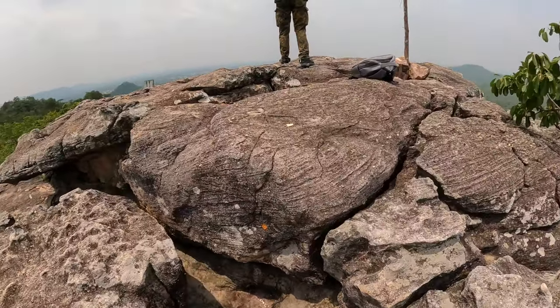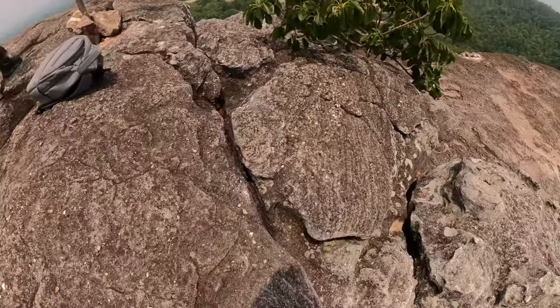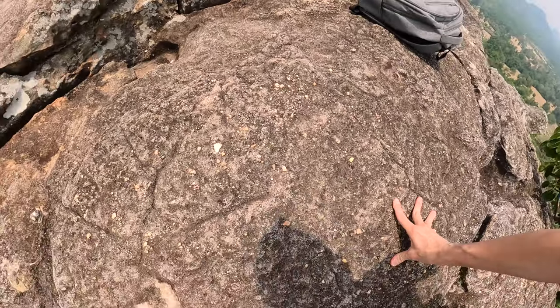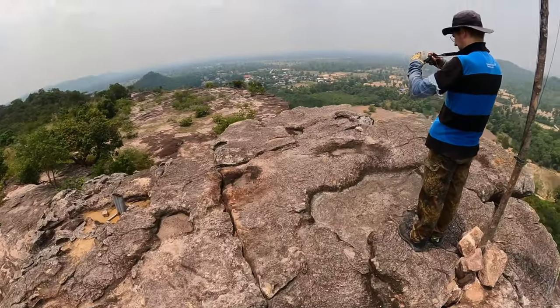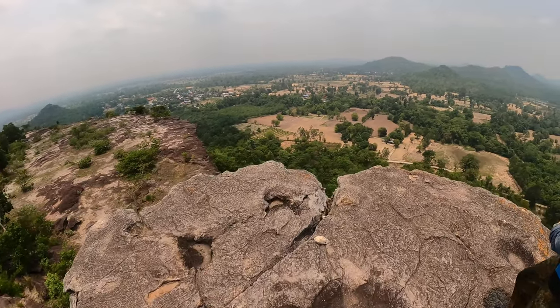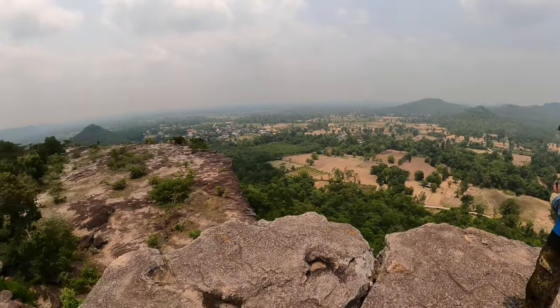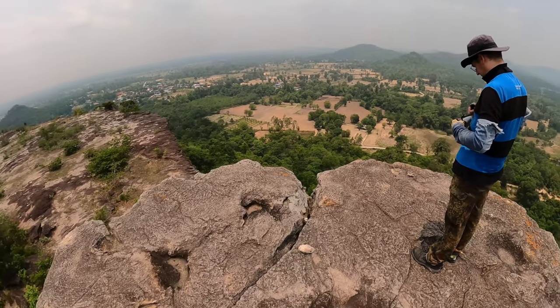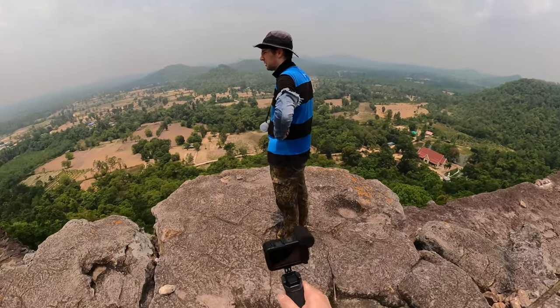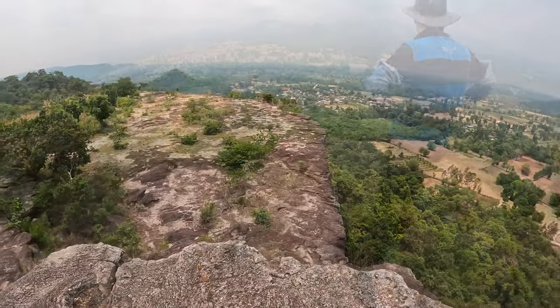Okay. Wow, even better view, isn't it? That's the highest point. Okay, here we are. Wow. Oh, yes, beautiful. Yeah, the breeze is very good.